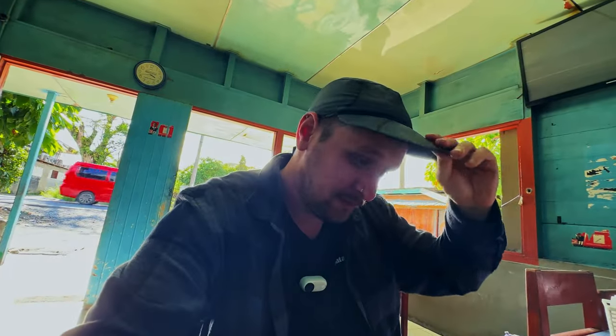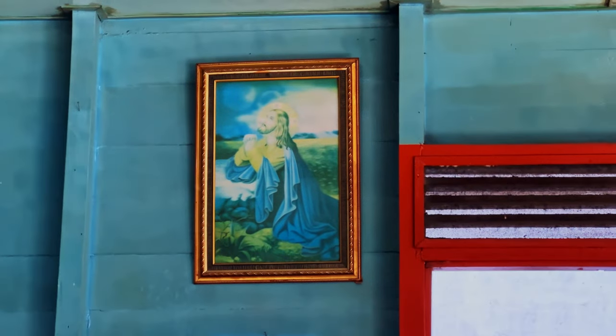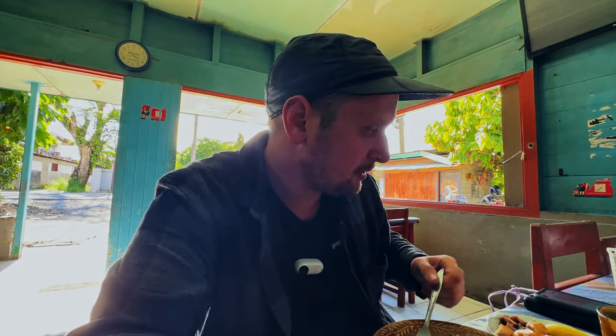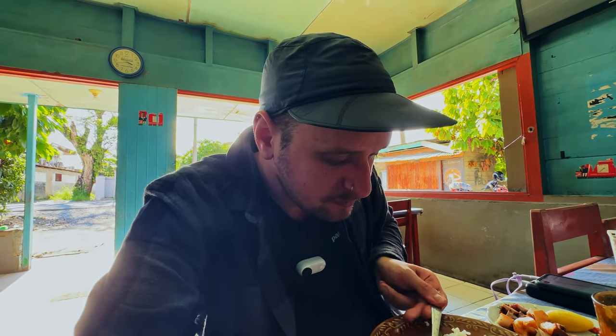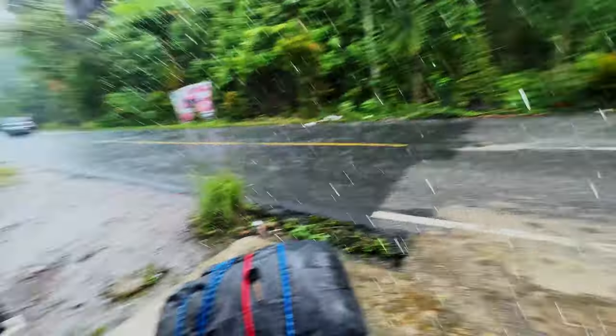97 kilometers to cover today. I'm somewhere in some small town. I will never know, I don't know what the names are. I'm just using an offline map. I don't even check where I am. Just trying to make as much distance as possible. I don't know what this is, but it really tastes a little bit like avocado. And then I got some rice and here's the pork and a glass of soup. It's very tasty though.